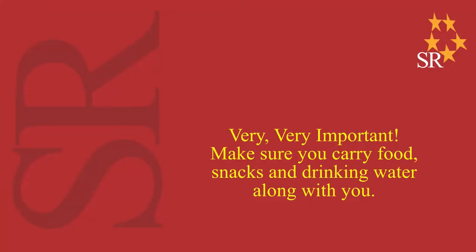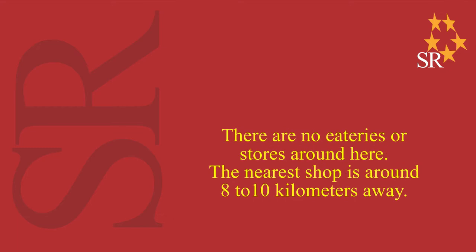Very important, make sure you carry food, snacks and drinking water along with you. There are no eateries or stores around here. The nearest shop is around 8 to 10 kilometers away.